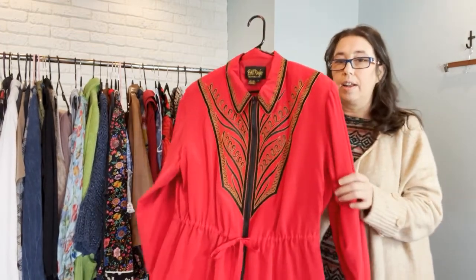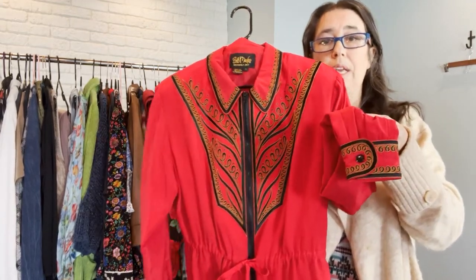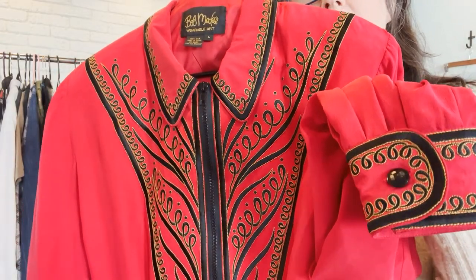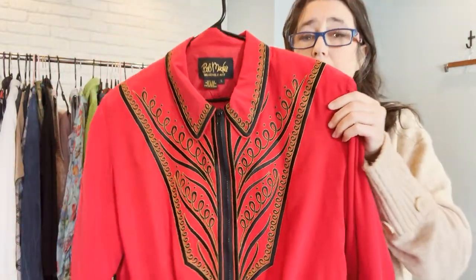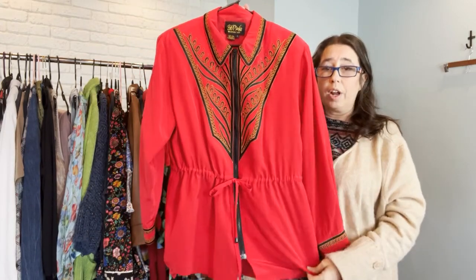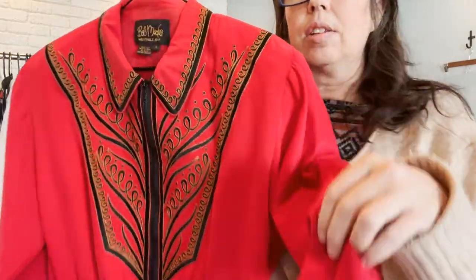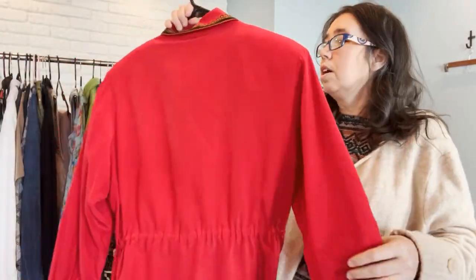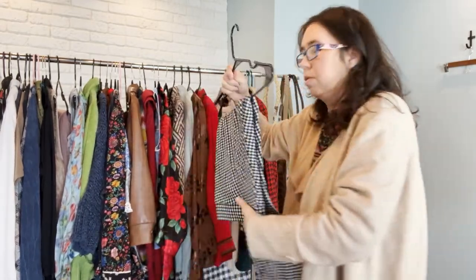Okay, the next thing I found at the Goodwill bins, and I picked this up sparingly. I felt like this was a special enough piece. It is Bob Mackie. There's a following for Bob Mackie. If it's silk, there's gotta be something about it. I pick this up sometimes and it's a miss and I end up re-donating. But I think this one will sell. So it's a lightweight jacket, it has a zipper front, 100% silk. It has the tie here at the waist. Love, love, love the details on the cuffs and the front as well. It's a very Western bohemian look. And you guys, this is a size large.